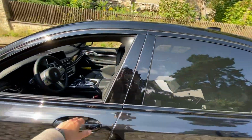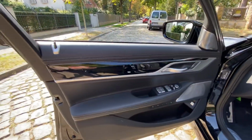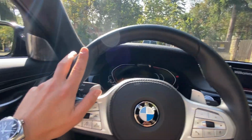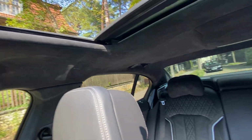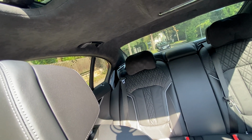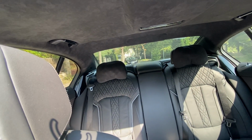Let's have a look inside. Beautiful leather, Bang & Olufsen sound system, ambient lighting, soft close, digital infotainment, M Sport leather, and a lot of space in the back. I mean, that's huge. You have so much space for your legs, and you can easily adapt the seats to the front, to the back, if you have long distance rides. So really luxurious car.